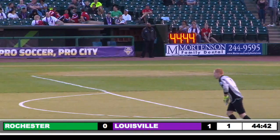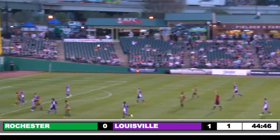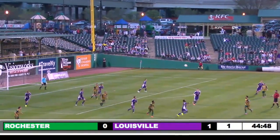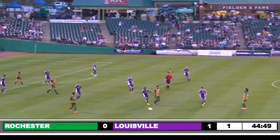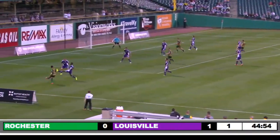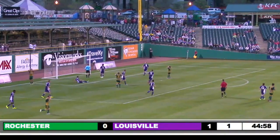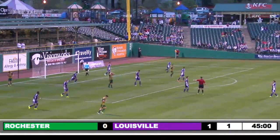One minute extra time, at least 1 minute extra time, according to the fourth official, is the word we're getting. Again, if you're Louisville City here, you don't want to accidentally give a late goal. Yeah, you don't want to undo a good first half. And Dixon, dangerous there, opportunity here. Oh, just over the frame.